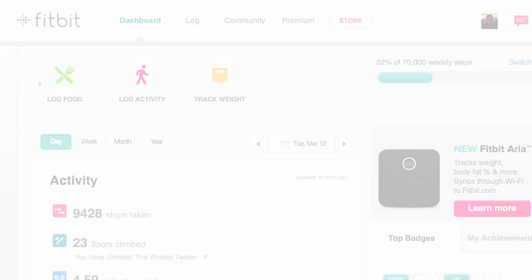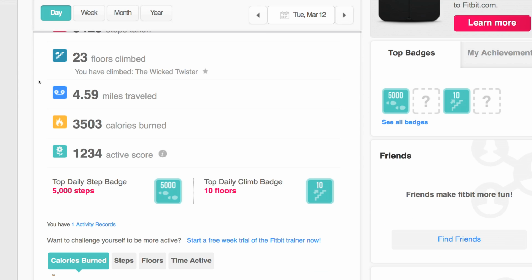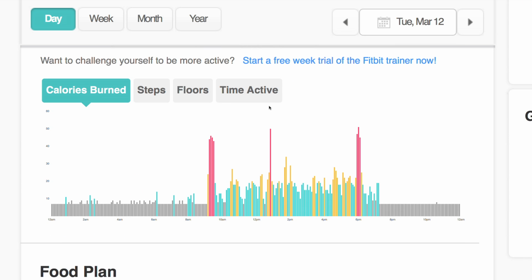The second thing is I'm actually not very active at all, even with the hand waving. I'm actually only logging about 3,500 calories burnt, but we can look at that in more detail on the Fitbit site. Right, so as you can see, I've burnt exactly 3,500 calories yesterday and travelled 4.5 miles. Now, as I said, that result is slightly off, given that it's been strapped to my wrist all day.